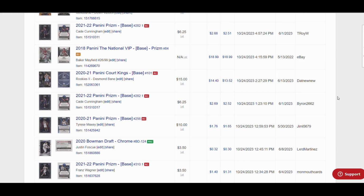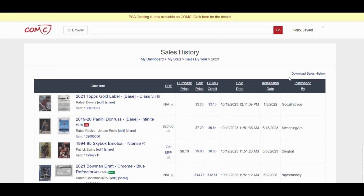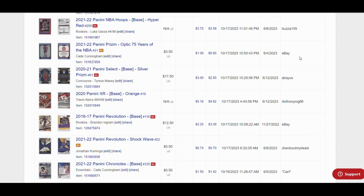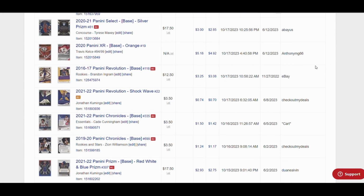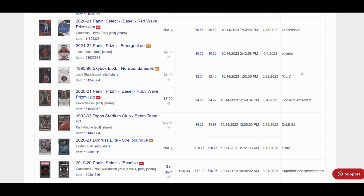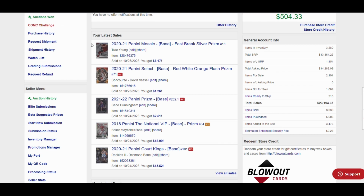That being said, probably 90 to 95% of the sales end up coming from the platform directly. As I'm looking down here, there's a handful that come through eBay, and every once in a while these ones pop up if somebody buys a card from eBay. In general, sales do help the volume of sales for me by a pretty clear degree.